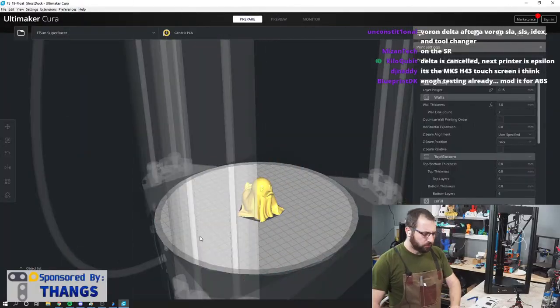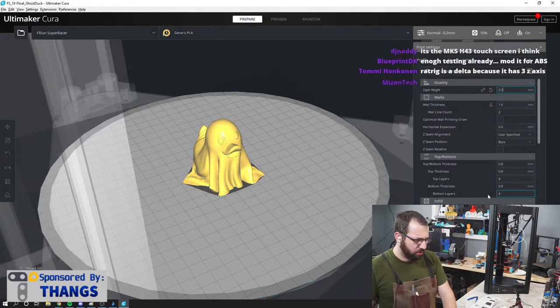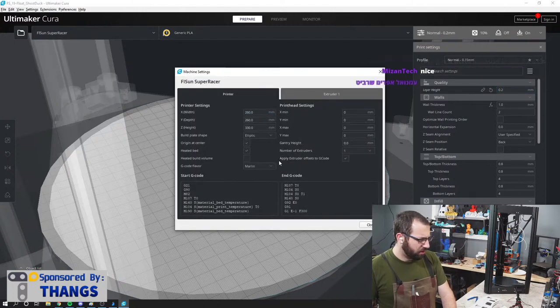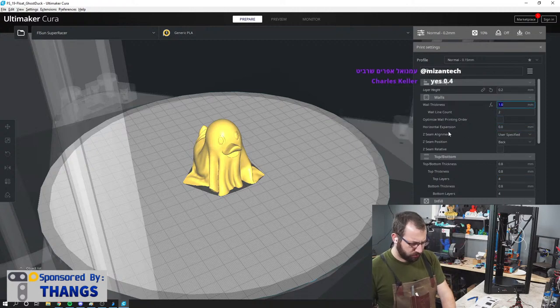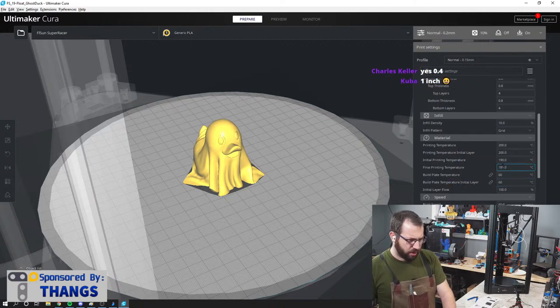So we got this little ducky guy. We're not going to print him at 0.2. Wall thickness, 1 inch, so two walls. What does it come with, a 0.4 nozzle? Manage printers, machine settings. 0.4 nozzle, okay. Two walls. Top bottom thickness, 4 layers, sure. Infill density, 10. Printing temperature, 200.